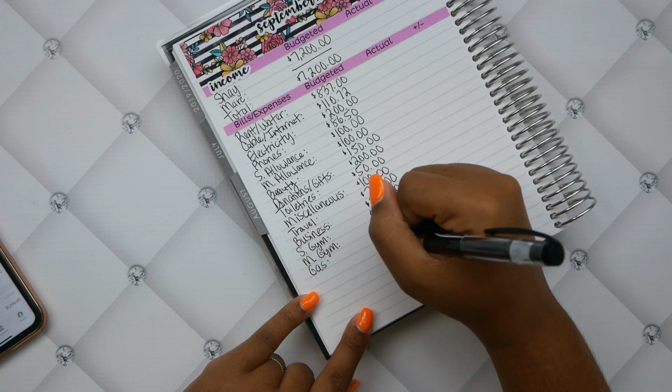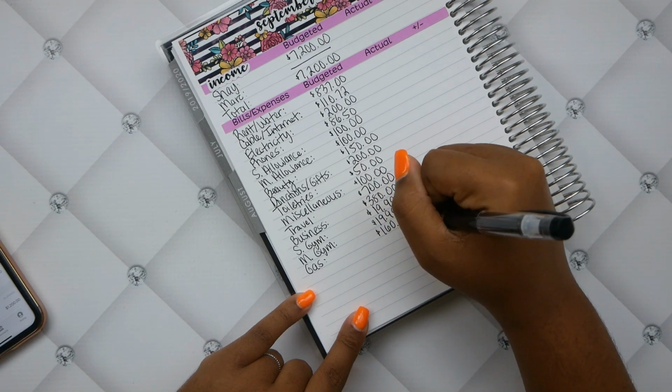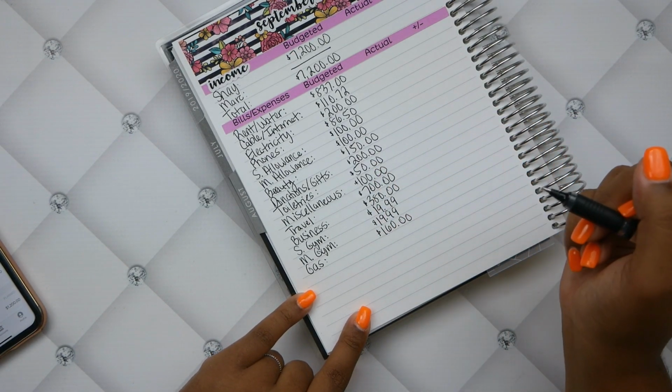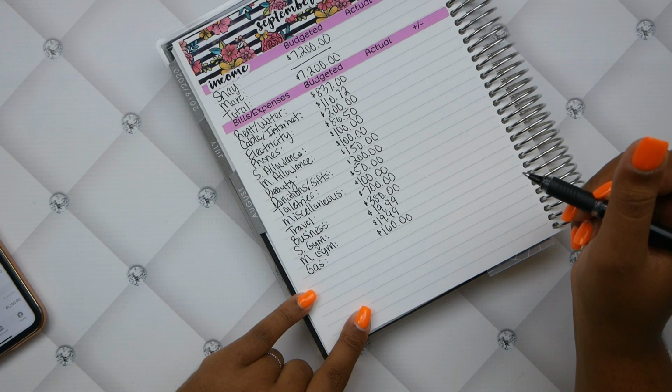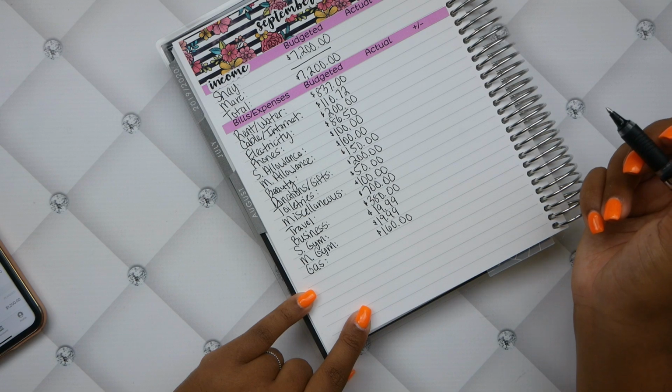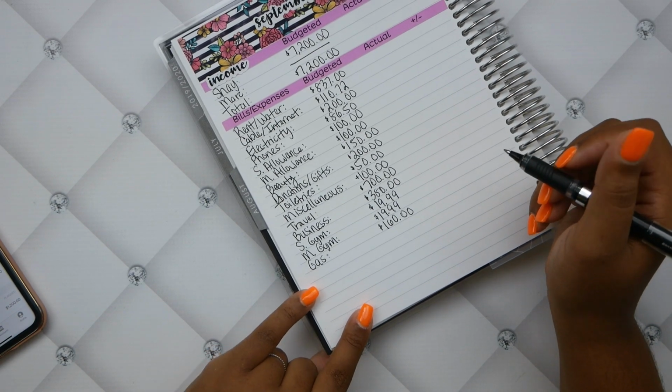Honestly, we have not been spending a lot since we've been carpooling for almost 2 months. But I'm expecting that we will spend about $160 since we will have another car back. And this car is probably going to take about the same amount of gas my husband's older car used to take. So I'm going to budget $160 for that.